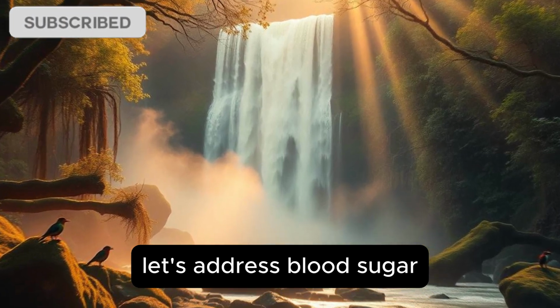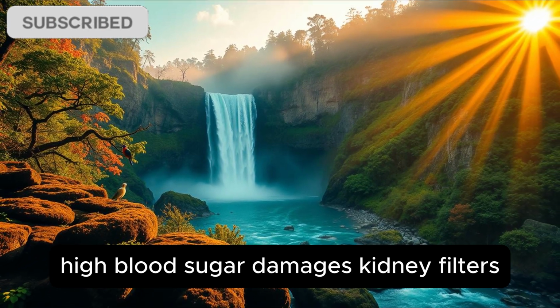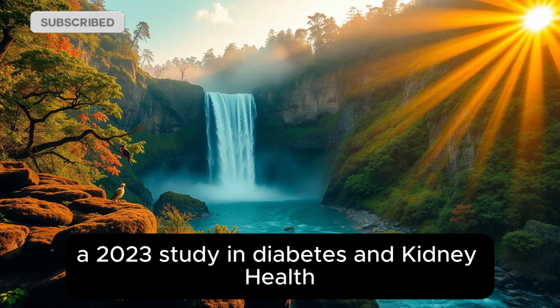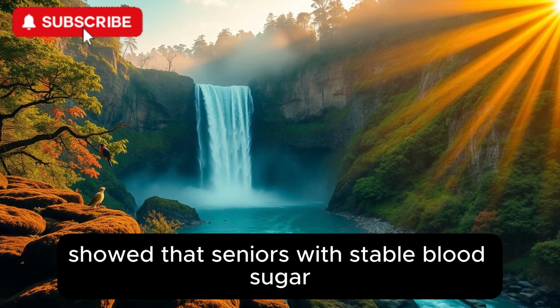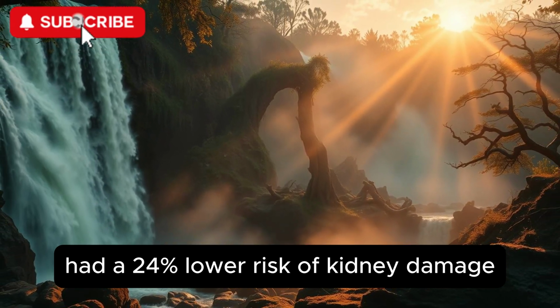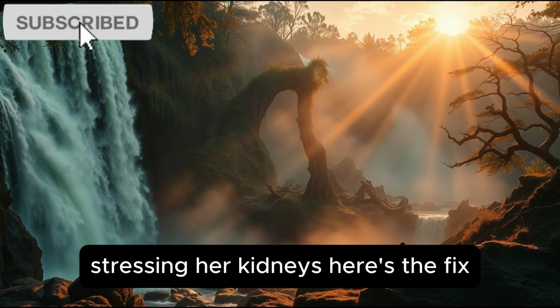Let's address blood sugar, a hidden kidney threat. High blood sugar damages kidney filters, increasing dialysis risk. A 2023 study in diabetes and kidney health showed that seniors with stable blood sugar had a 24% lower risk of kidney damage. Margaret's nightly cookies spiked her blood sugar, stressing her kidneys.